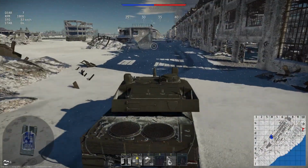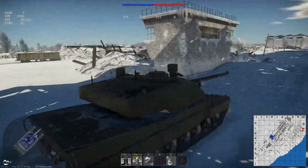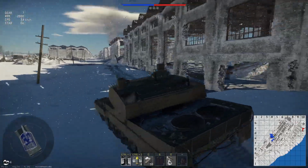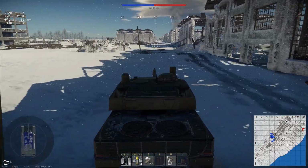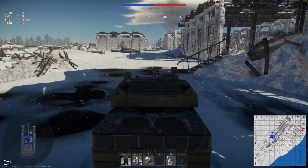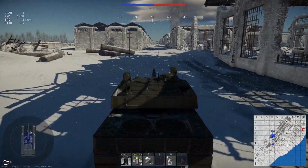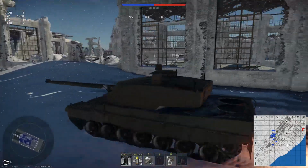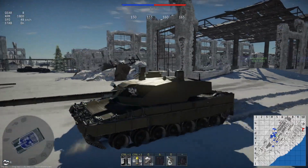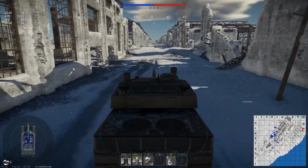I really do love the Vickers Mk7. It is a really fun tank to play. It's just a really good combination of no armor's best armor, mobility, and a really nice cannon. And it's really refreshing as well when compared to the other British MBTs, which are just really goddamn slow in comparison to this thing. We're doing 50 kilometers an hour here.